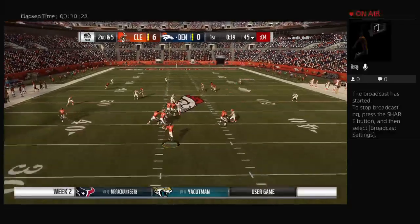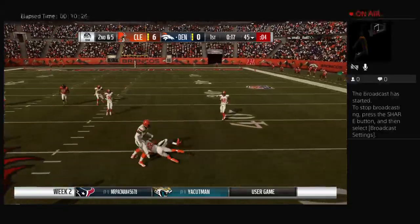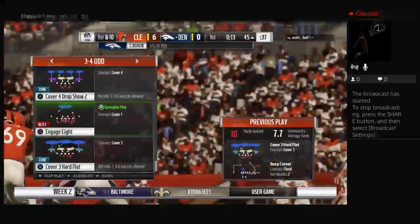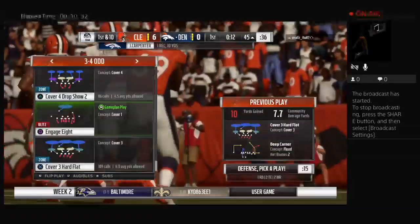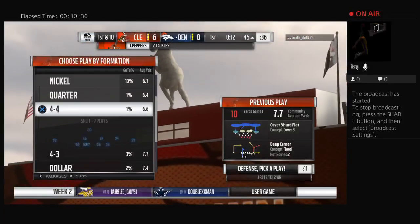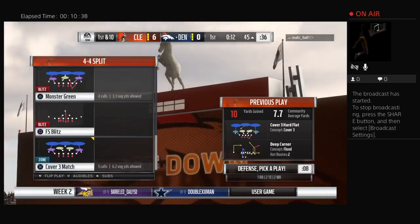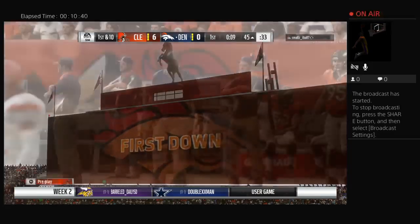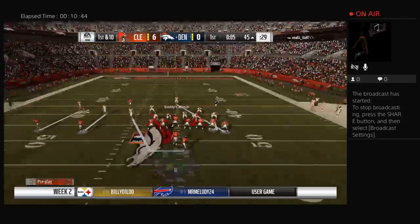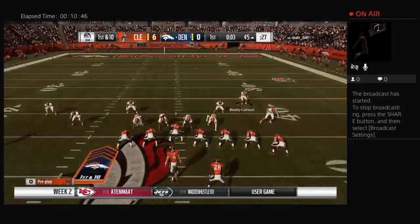Now a shotgun snap as they'll look to throw. Gonna throw right side here, complete. And he'll be taken down across the 50 at the 45 in enemy territory. Give him 10 yards there as this offense is on a roll. This drive continues to plunge forward. So a 1st and 10 upcoming from Browns territory now at the 45-yard line.